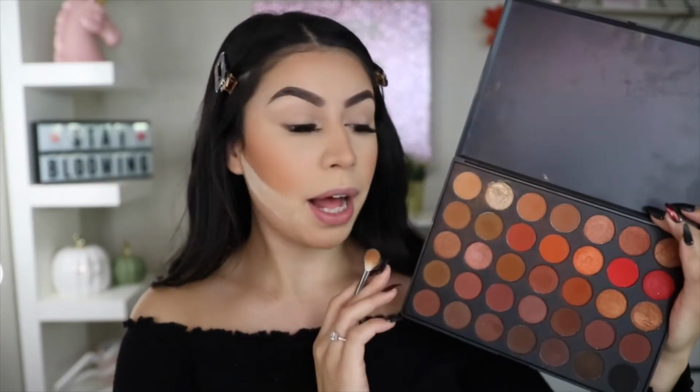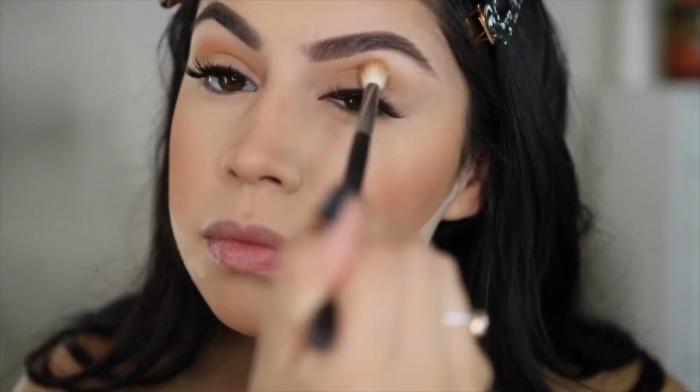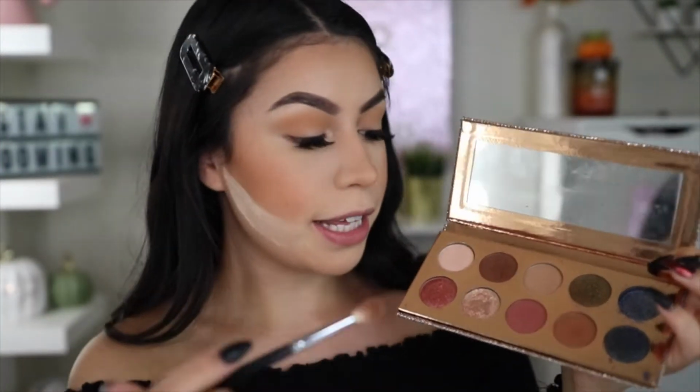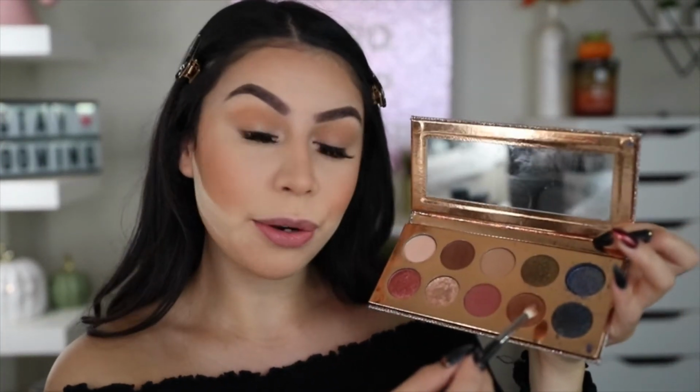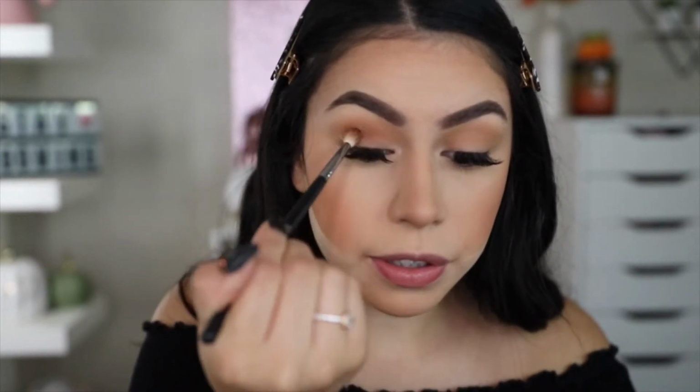Okay, so first I'm going to go in the Morphe 3502 palette, and I'm going to take this light brown shade right here using a Morphe M441 blending brush. So now I'm gonna go into the Friendcation palette and take this warm chocolatey shade right here. This one is Trudel. And I'm going to use my Morphe M514 brush to apply that. This one is really just gonna darken up the crease.